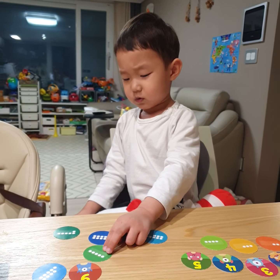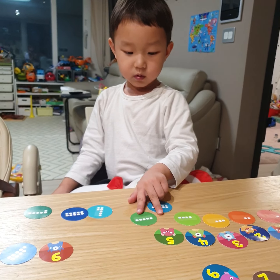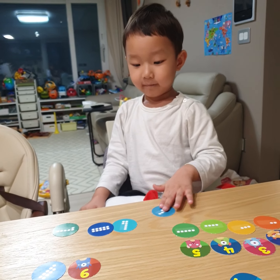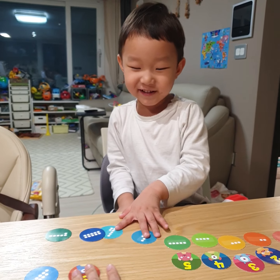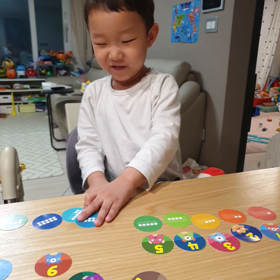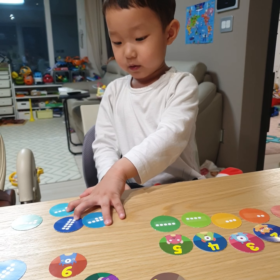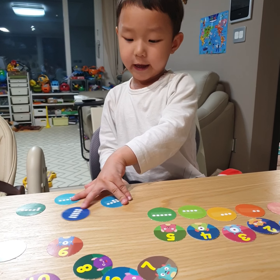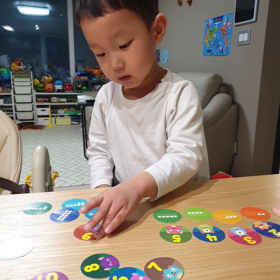Where's 5? Yes, right, good. 5. Good. So make it quick. There's so many. Yes, five, we need five. So what's the next number? That's 6. Right. Is that 6?